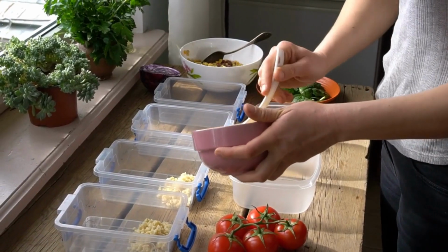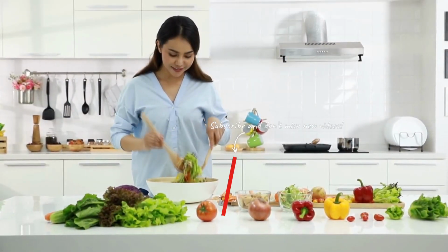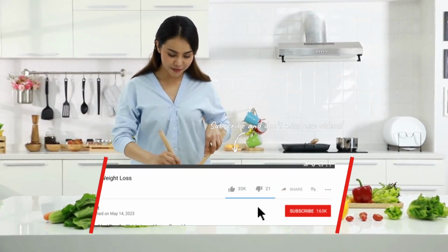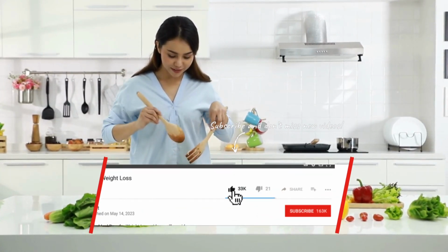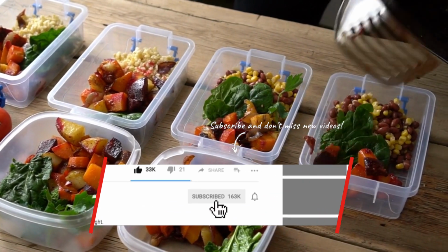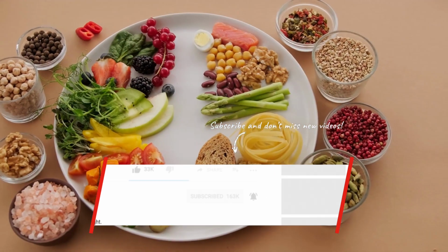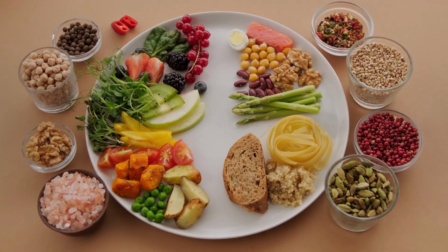Portion control. Portion control is a crucial aspect of meal prep for weight loss. Even if you're choosing healthy, low-calorie recipes, eating too much of anything can still lead to weight gain. By controlling your portion sizes, you can ensure that you're getting the right amount of nutrients without overdoing it on the calories. Here are some tips for portion control during meal prep.